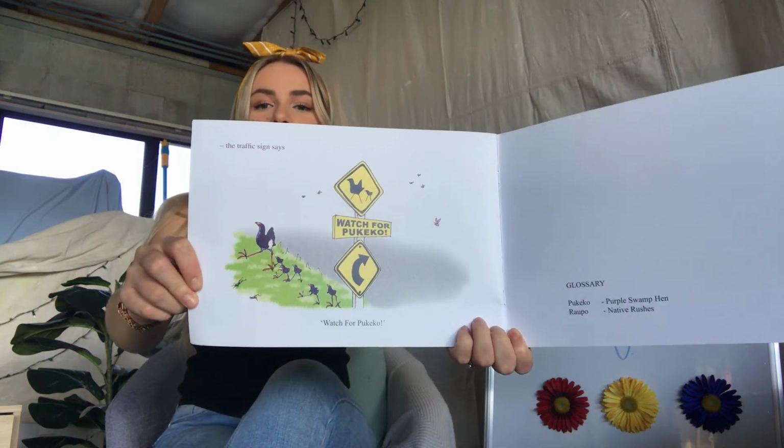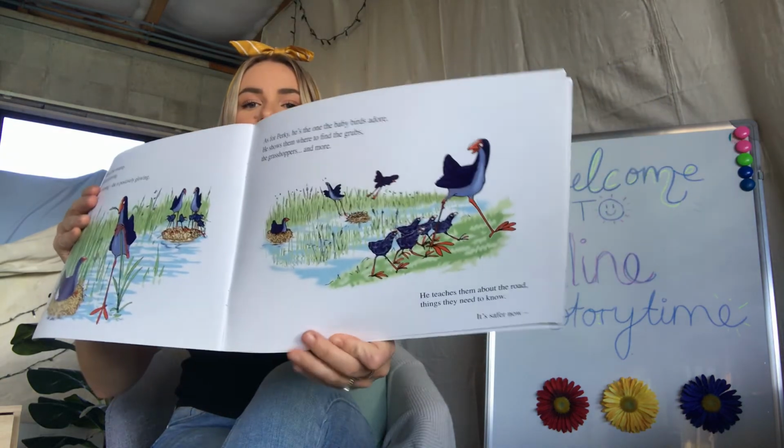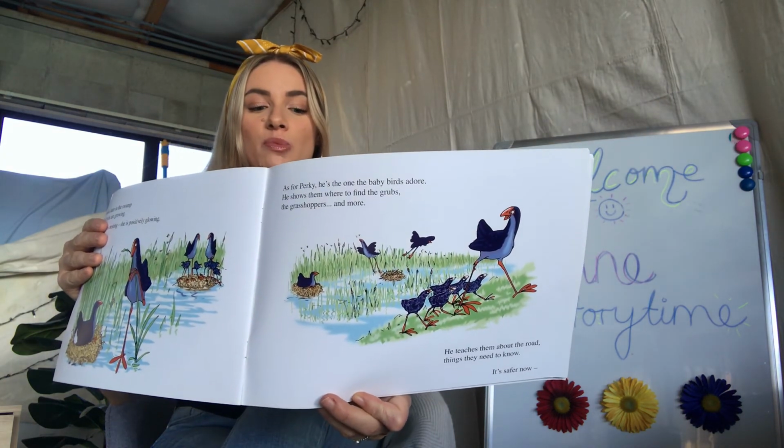Gotta watch for the Pukekos, eh? Because sometimes, like he's doing here, he's leading the baby birds, baby Pukekos. So guys, what colour is the pukeko in Māori? Kiko rangi, and what's red in Māori? Whero. Get in there, eh?